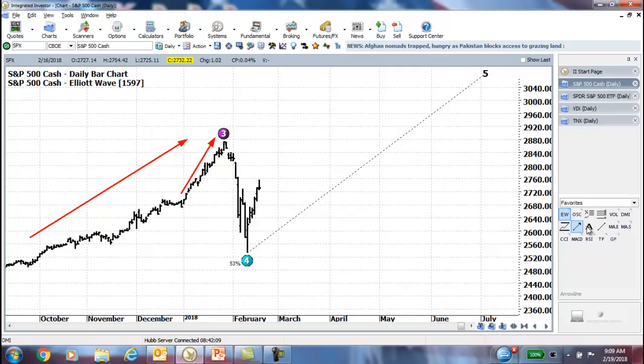So the move to the downside created the wave 4, and we're right at a 53% correction, a normal level, right in the range of the historical 50% level, the Fibonacci 50 and 61.8% regions, so a very normal spot to find that relief bounce. So then the question becomes, where do we go from here? Is this bounce over with?